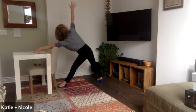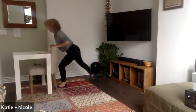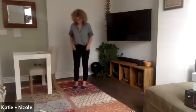Look up. Relax the shoulders down away from the ears. Keep the neck free and long. Do one more breath here in desk triangle. Good. All right, lower that arm and step forward. Good. All right, step back away from the desk. We'll just do one more very brief pose here.